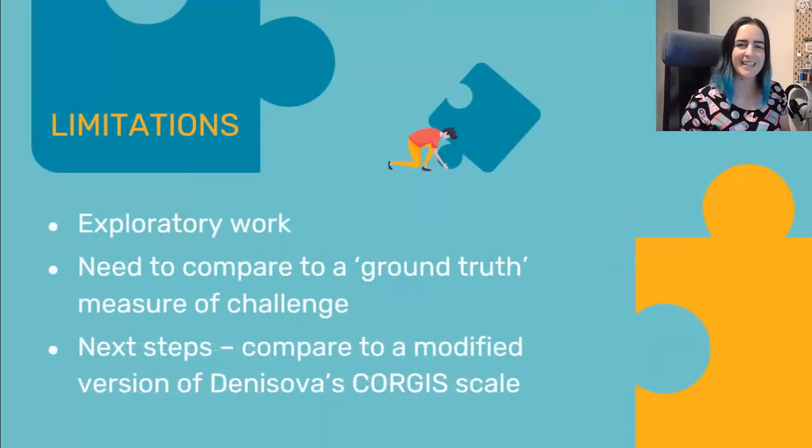There are limitations to our work, and the next steps would be to take the predictions from our puzzle challenge analysis tool and compare them to a ground truth measurement of challenge. One way to do this could be to use a modified version of Denisova's Corgus scale.